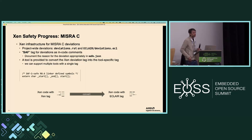Another thing that we have in upstream Xen, and this is especially useful for other open source projects that might want to take inspiration from this: we have a pretty sophisticated system to handle deviations. We handle project-wide deviations, which are documented in deviation.rst, and we have the Eclair configuration to match also in Xen.git.